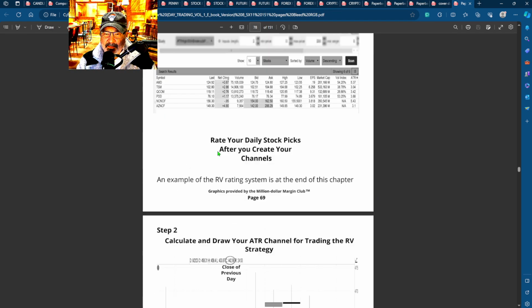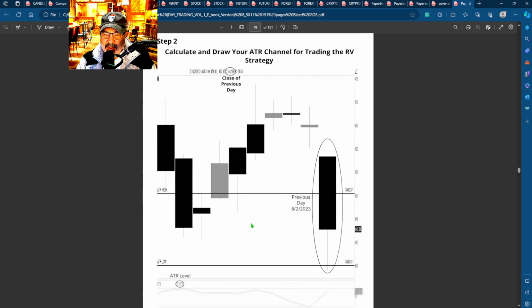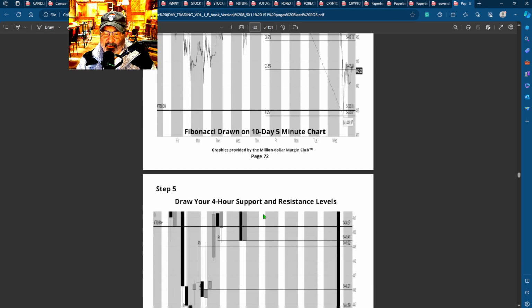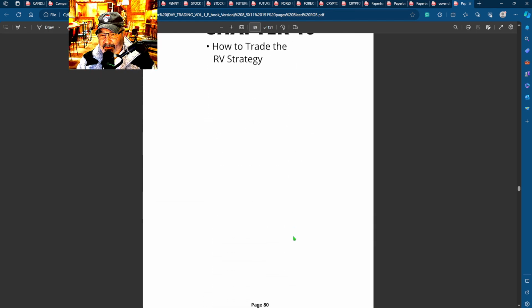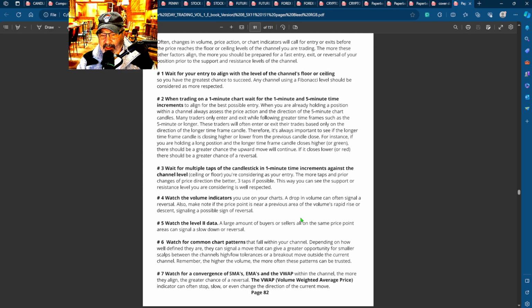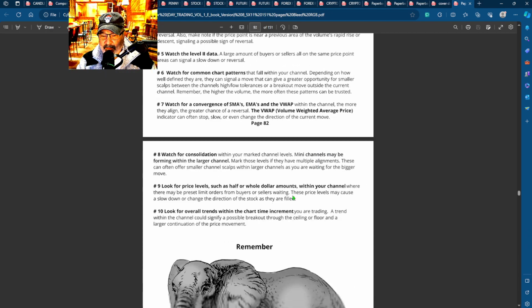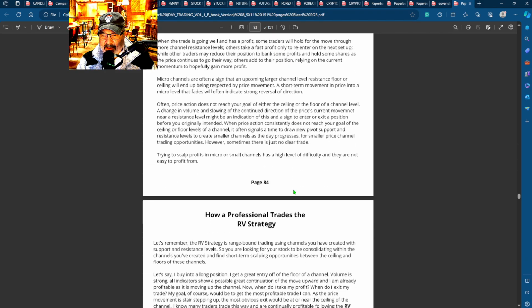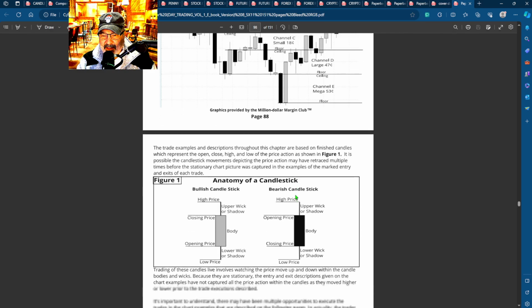And then literally, when your morning starts: step one, find your stock with the scanner. Step two, mark it off. Step three, every step. And then if that wasn't enough, there's your rating system and your checklist to make sure you're ready to trade, the things you need to remember, and all the steps.